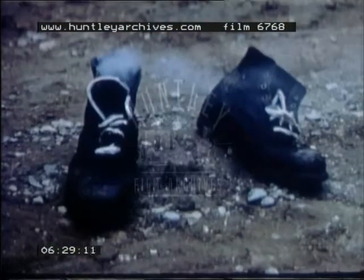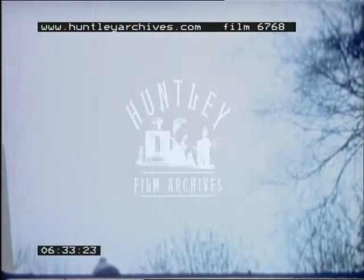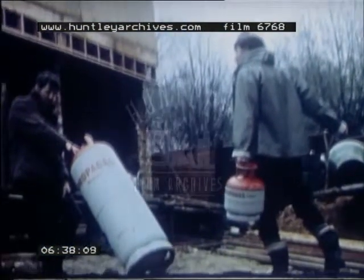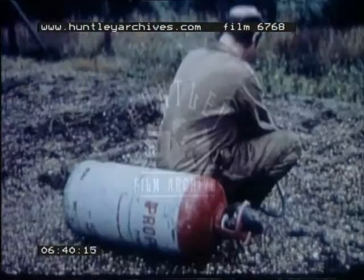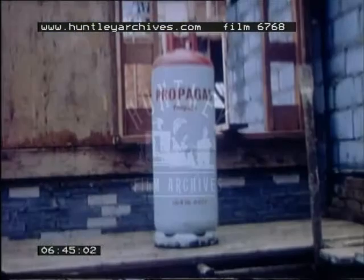Oh well, we did warn him. Now, let's look at the main points again. 1. Treat the cylinder with respect. 2. Never store or use the cylinder on its side. Always stand it upright.